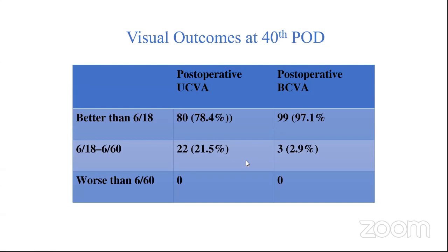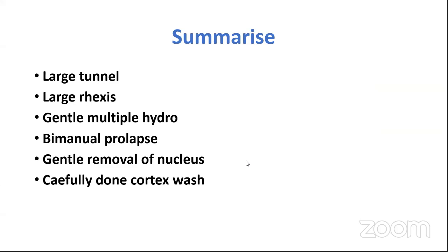So to summarize, in general, everything needs to be large in SICS. It needs to be large: a large tunnel, a large rhexis, bimanual prolapse, gentle removal of the nucleus out of the chamber, as well as a very carefully done cortex wash. Thank you.